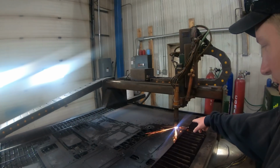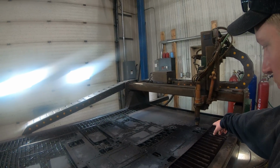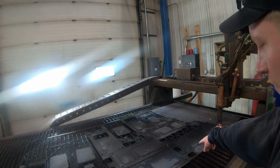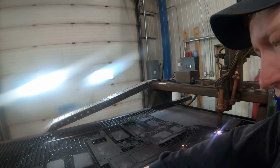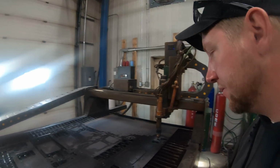So here's our plasma cutters. These are actually mounts for our pins, is what he's cutting here. These are cooler mounts, so a lot of the times we can fill in the middle of these things and get the most out of our steel anyways.